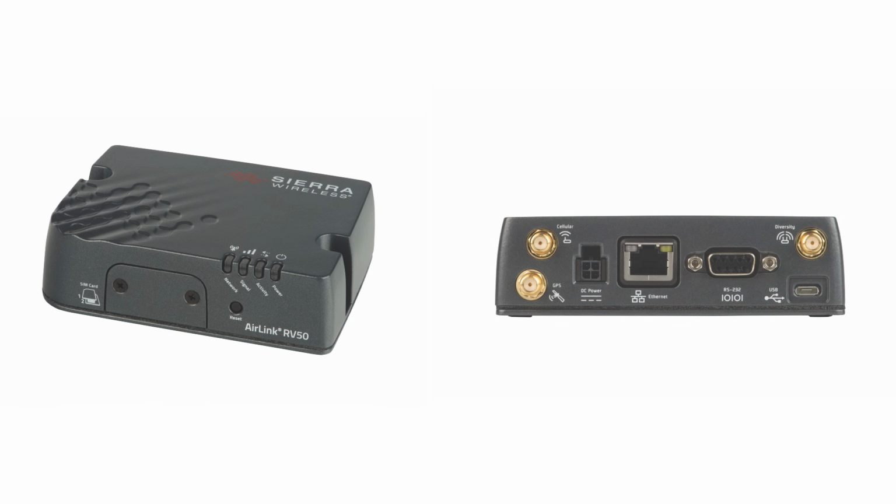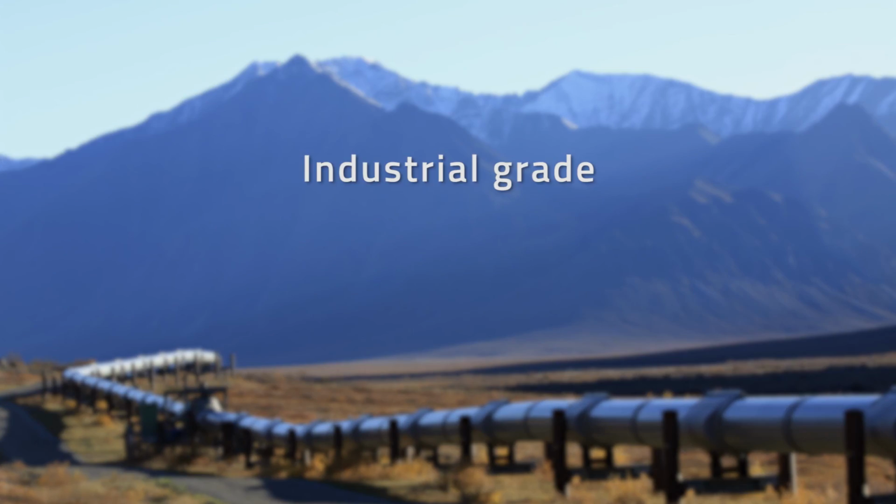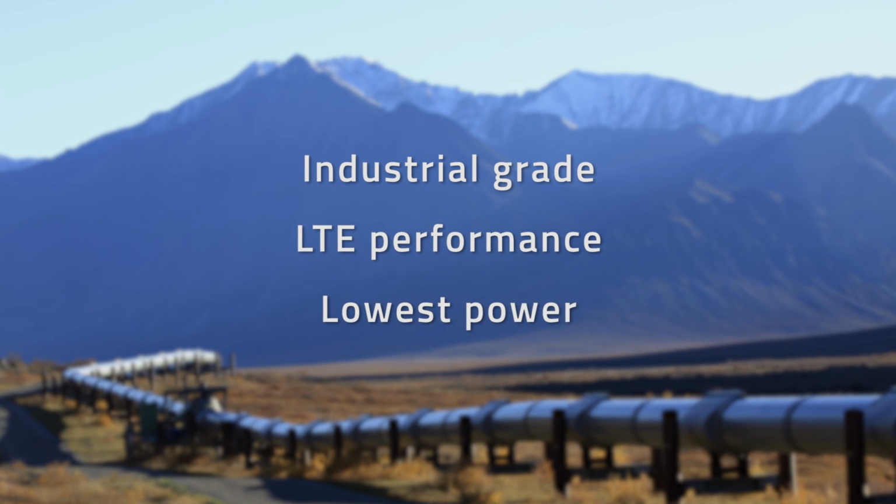So our Raven product was a huge success in the industrial market. It had power consumption under a watt, and in the 2 and 3G era was deployed in a wide variety of applications. What we've done now is design RV50, where we've paired the best qualities of the Raven with LTE performance. Most LTE gateways on the market are drawing the order of 2 to 4 watts. What we've done is paired LTE with that Raven power consumption of under 1 watt. What RV50 gives us is an industrial grade gateway with LTE performance and the lowest power consumption in the market.